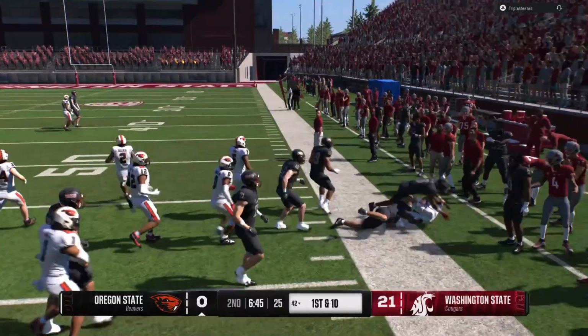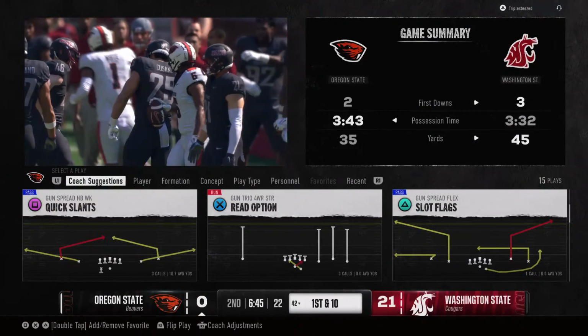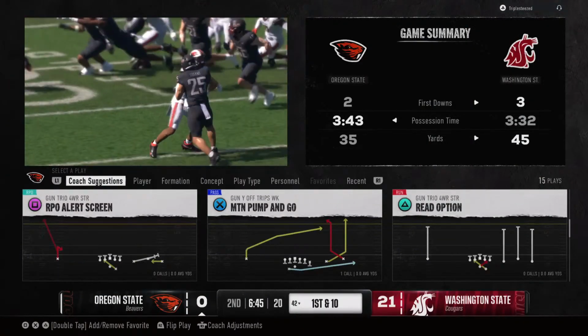He only needs a sliver of daylight. Found a little running room on that one. Picked up some nice blocks before he's run out of bounds.